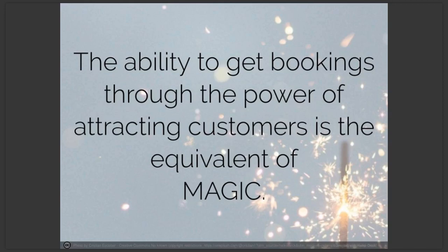So the ability to produce bookings on demand through the power of attracting potential customers on demand is actually the equivalent of modern day magic, except you don't need your fancy top hat, a rabbit, or a magic wand. And honestly, there's never been a better time in history to grasp and master this so-called power, because the magical power is thanks to, I'm sure you know what I'm going to say, the internet.